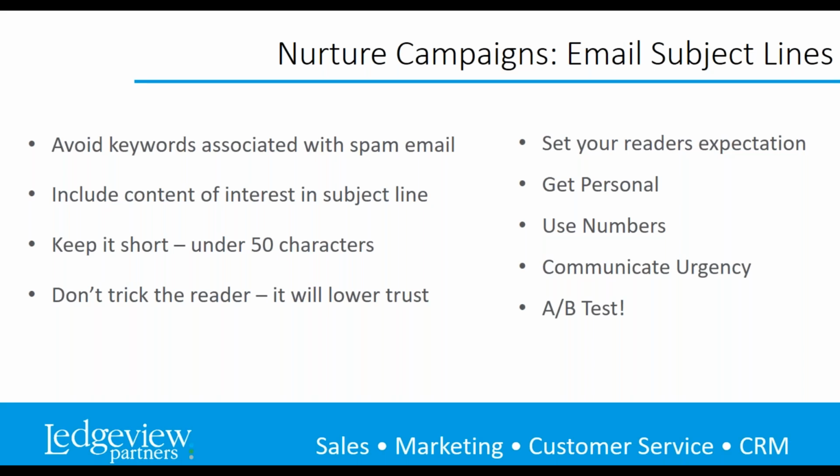You want to keep it short, both the subject line and the body of your email message, unless you do know that your target buyer maybe responds to a lot of text. And really avoid tricking the reader into opening your email. It's not going to build trust. Let them know what the email contains and what they can expect. And of course, A/B testing of your email subject line is a must.